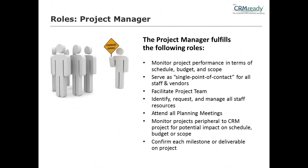A project manager is the one with their eye on the budget, scope, and schedule. They're always looking to see, is there anything that's impacting any of those three things? That's a key role of the project manager. As BJ mentioned earlier, they are the single point of contact for all your staff and all your various vendors you may be working with. They're the facilitators. They facilitate that project team, which I'll be talking about next.